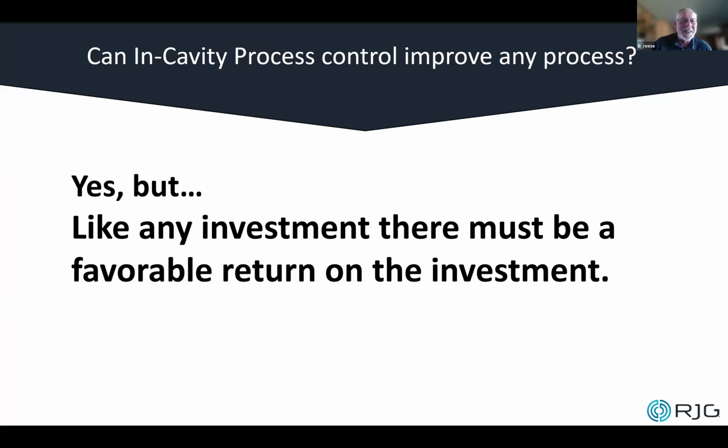So I get asked this question a lot. Can in-cavity process control improve any process? The answer is yes. It can. I've been doing cavity pressure control processing for at least 25 years, at least 25. And I can say that I've never seen a process, if it's done correctly, that didn't see some improvement. But like any investment, there must be a favorable return, right? My boss always says, is the juice worth the squeeze, right? So this is where the ROI calculator comes into play. So I want to kind of look at that.